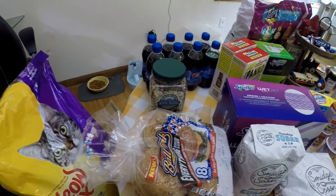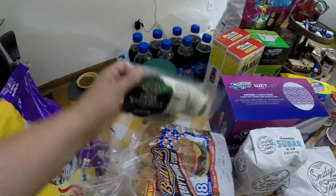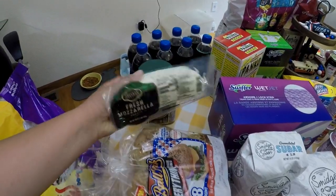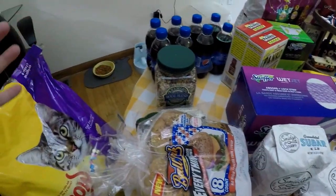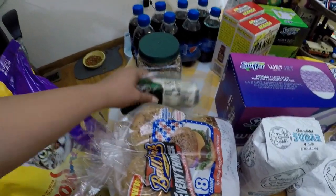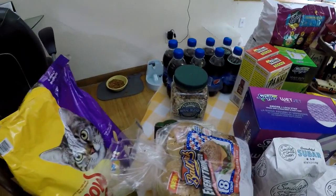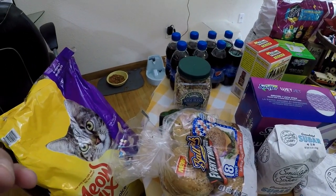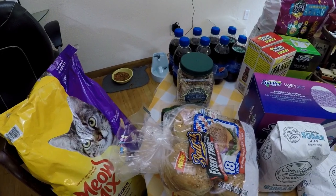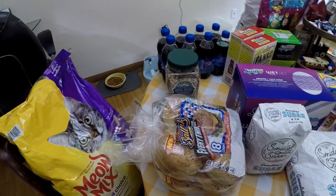I got a mozzarella log. I'm going to make a pizza that I saw with one of the YouTubers I watch, Laura in the Kitchen. I think that's it, Laura in the Kitchen. She's amazing. She just cuts this up and puts it on her pizza. So I bought that, and that was $6.49. Some of these are splurges, such as that cheese.